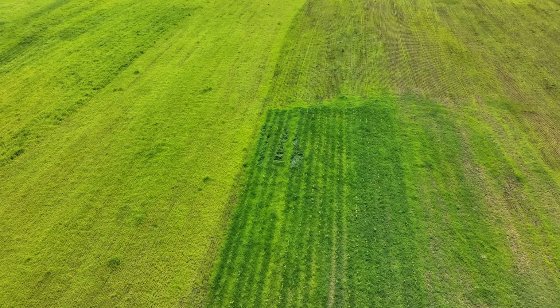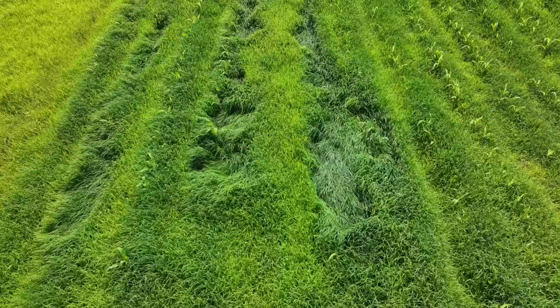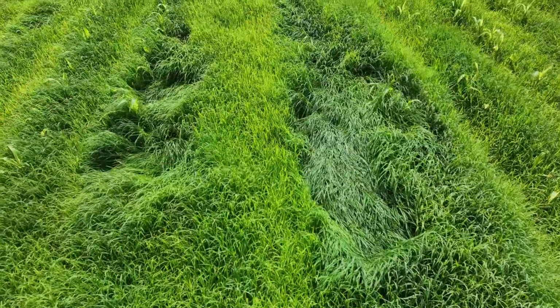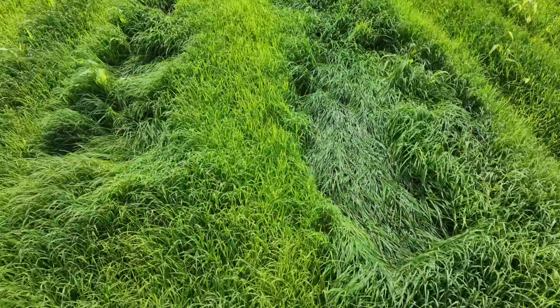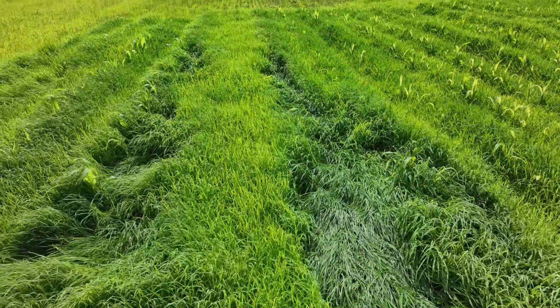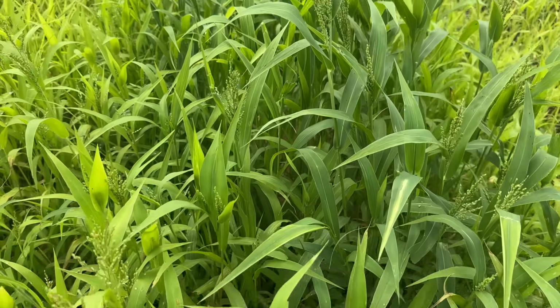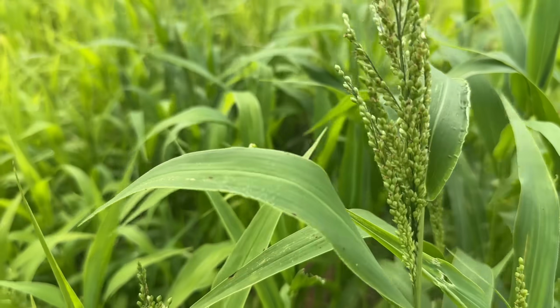Alright, now let's go check in on some of those wildlife crops. And you can see as we get a little bit closer, right out here in the middle of the corn rows, we have some matted grass where the deer have decided to bed down, right here in the corn. I guess that's as good a spot as any. But the field of brown top millet is doing really good, and the birds are going to be happy because they're starting to produce a lot of seeds.